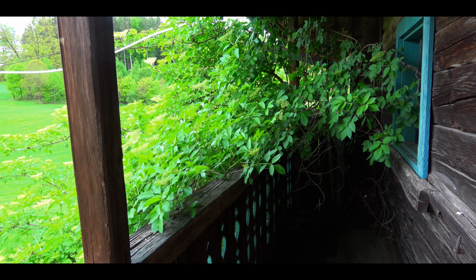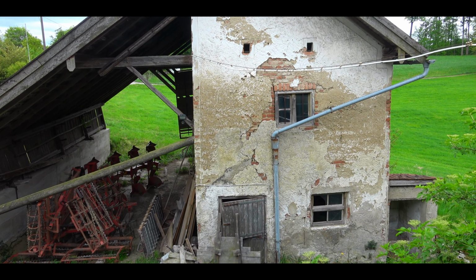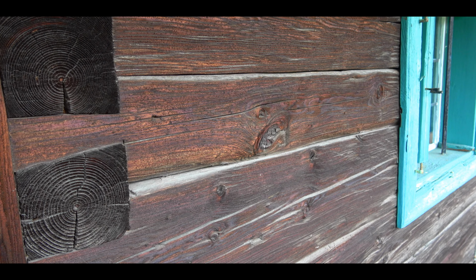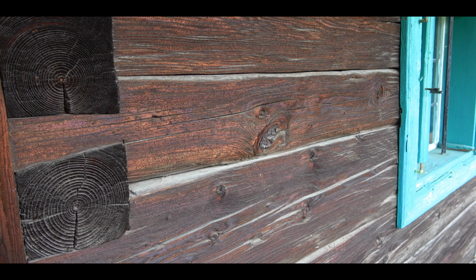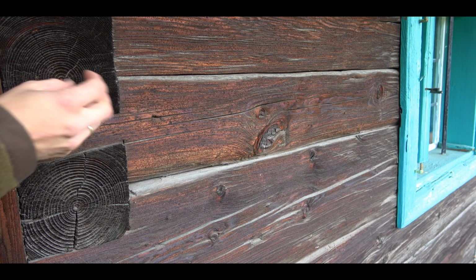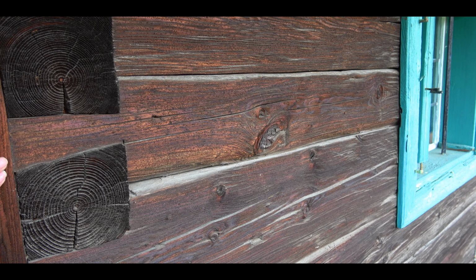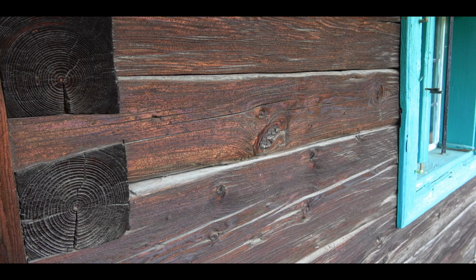The elderberry grows here directly through the balcony. Here you can see how the house is built. So this is the innermost point of the tree. This is the hardest one.